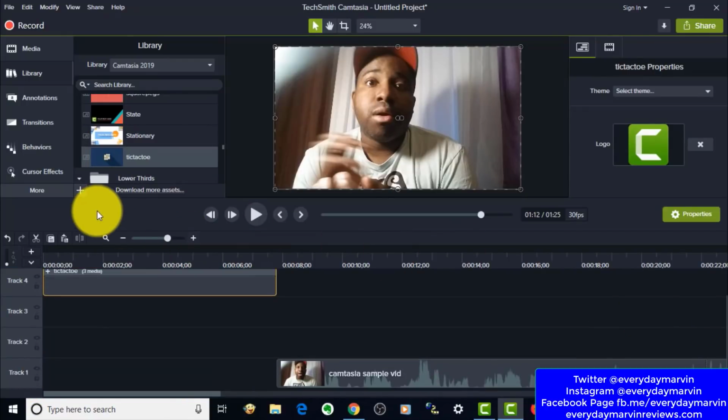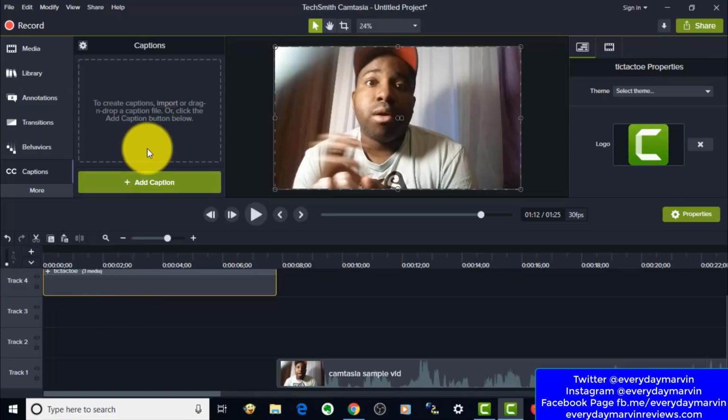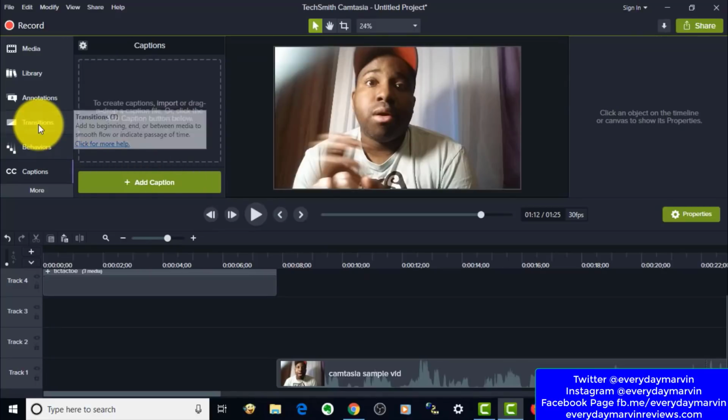One more thing I did want to show was you can go to the more tab here and go to captions, hit captions, and you create your own captions or import them into Camtasia so you can have closed captioning on your videos. Just speech to text, import captions, things like that. You can also do transitions in Camtasia as well.